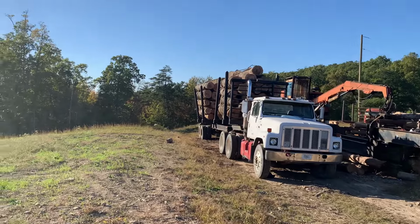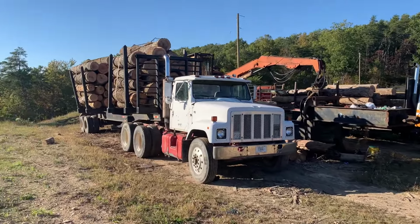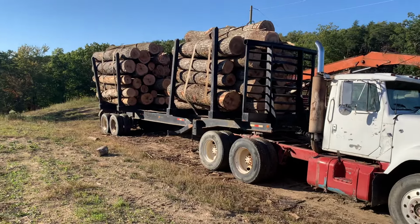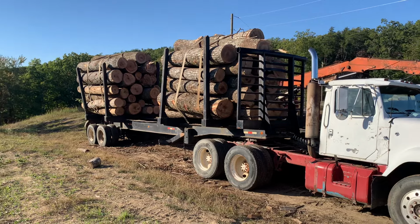All right, guys, they got the logs out here. I was back there trying to work on my chain a little bit on my saw, but another load of logs ready to go in tomorrow morning. So good looking load right there.